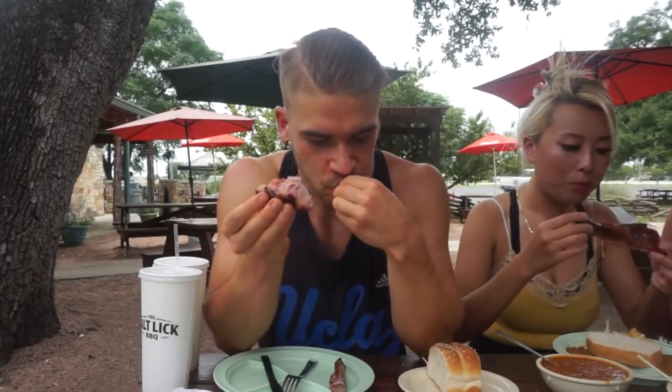That is so good. That's good, right? Yeah. Oh my god. It's really big for a pork rib. They're St. Louis style. So we also ordered more meats already, because we're gonna need it.